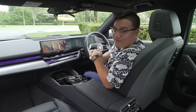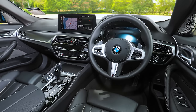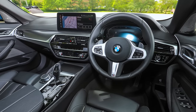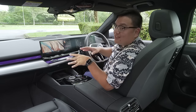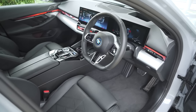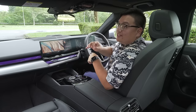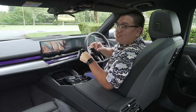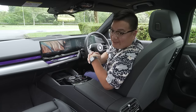Inside, the G60 5 Series is just as much of a revolutionary design shift compared to the G30 5 Series. Now, don't get me wrong, the G30 had a really good interior for its time. It had great design, it had great quality as well, but this new one just takes it up to a whole other level. Plus, crucially, unlike the Mercedes-Benz EQE, there are not that many visible cost-cutting measures on this one, so they've kept the standards of quality really high as well.